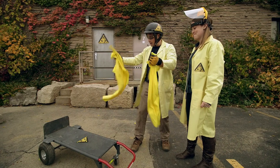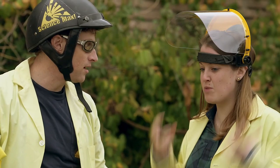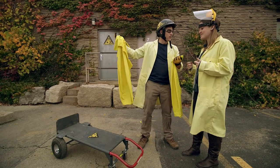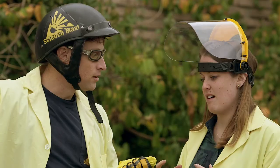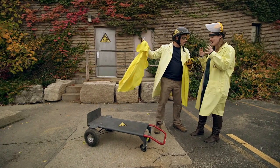Okay, well, the air coming out of the balloon just didn't have enough force. We need the air to come out with more force. Do we get a bigger balloon? I don't think that's gonna work. I don't think it's that. I think we need something with compressed air. Oh, like a scuba tank or a fire extinguisher, something like that. Yeah, that's what we need.